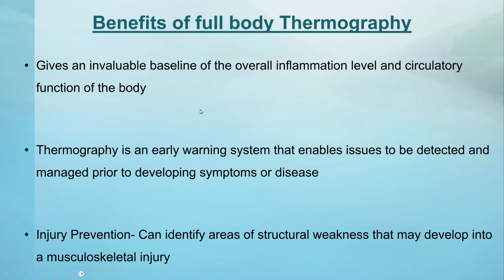So getting a baseline of where you stand from an inflammation standpoint and also for circulation is also really, really helpful. To have that baseline and know, okay, this is where we are now, so you can monitor that and see how things change over time. And again, thermography is an early warning system. So being able to detect and manage conditions before they become too serious is really one of the great benefits. And then also injury prevention.